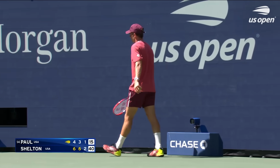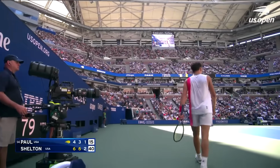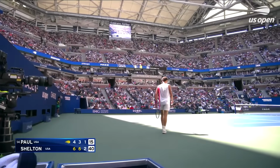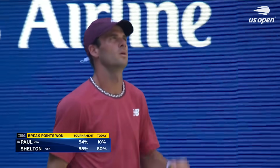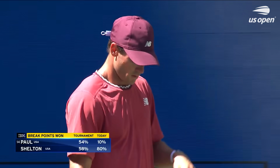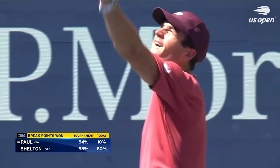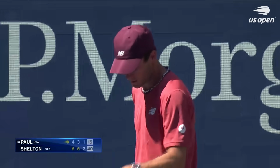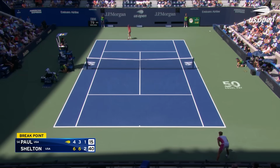Let's go! Shelton is fired up. I feel a lot of things in Shelton's game really hinge around how well he hits his backhand, and the backhand has picked up so immensely over the course of this match. It has helped the forehand, it's helped his confidence on the serve and the returns. This is a huge point coming up.